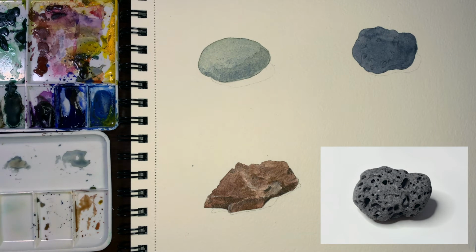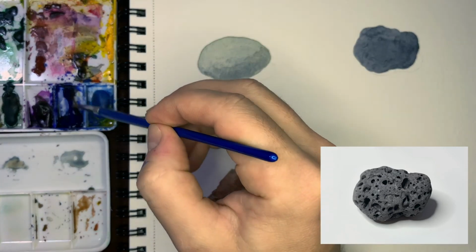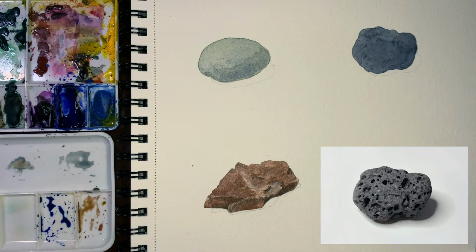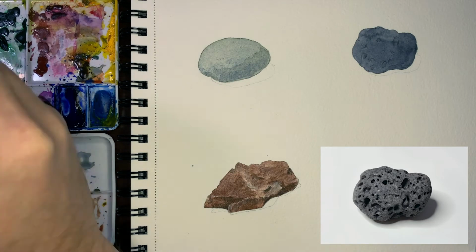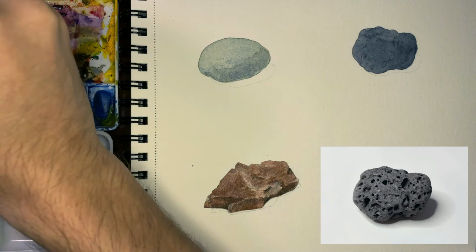So I'm going to mix up more of this color. I believe we were using French Ultramarine. I'm going to get a lot of that because I want this to be dark, dark. And we're going to add some cadmium yellow to that. Got that yucky green going on again. I think we added some red, maybe some burnt sienna, Indian red.